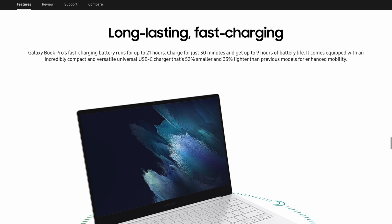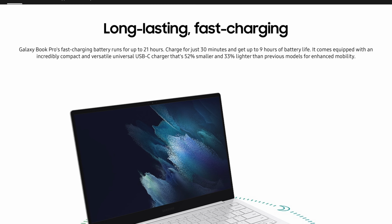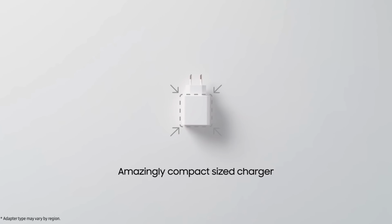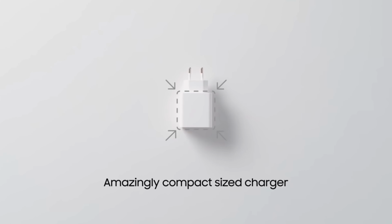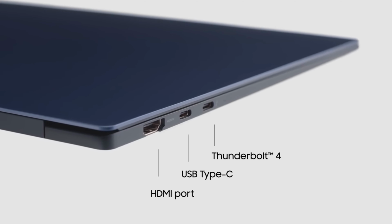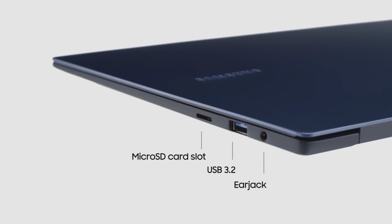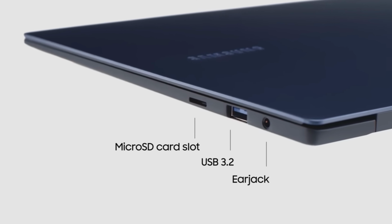Galaxy Book Pro also claims a bit higher battery life at 21 hours, and it is saying that a 30-minute charge can lead to 9 hours of battery use. Also, it does have a new power brick that's much smaller. They say it's 52% smaller and 33% lighter, I guess, than the previous power brick that was in the other Galaxy Books. And as for the ports, you get one USB-C port, one Thunderbolt 4 port, one HDMI, one microSD card slot, and one headphone jack.